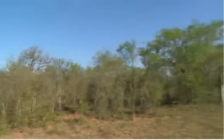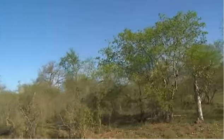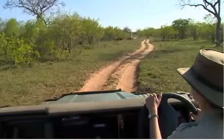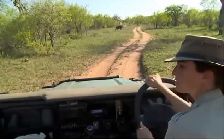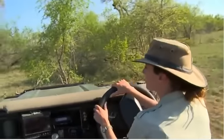That was highly entertaining. We chased her round and round. This poor female was looking absolutely exhausted. Let's see what he's up to in here.